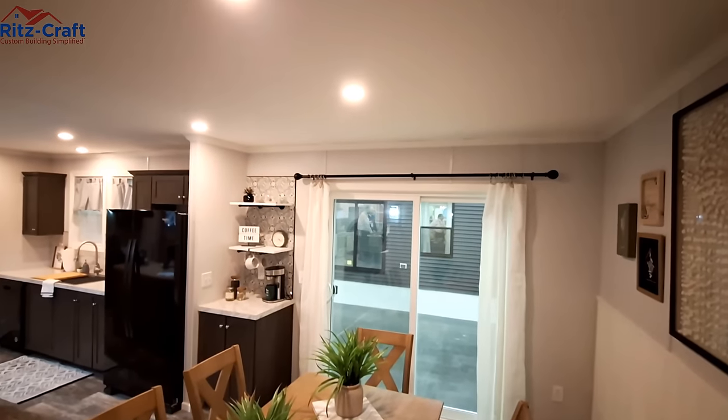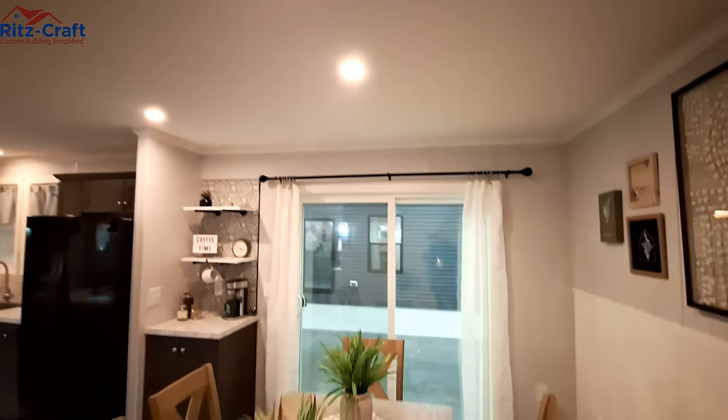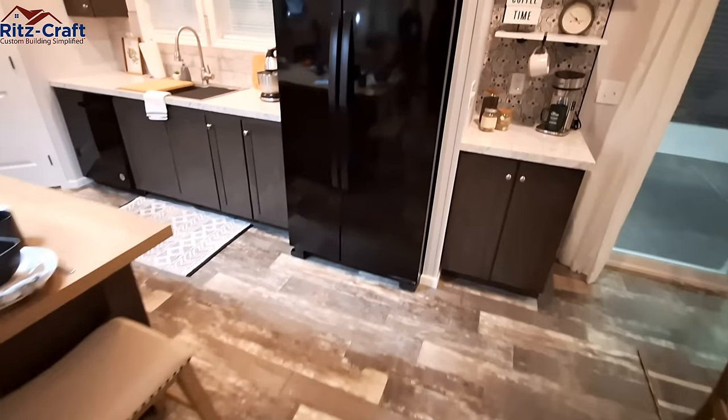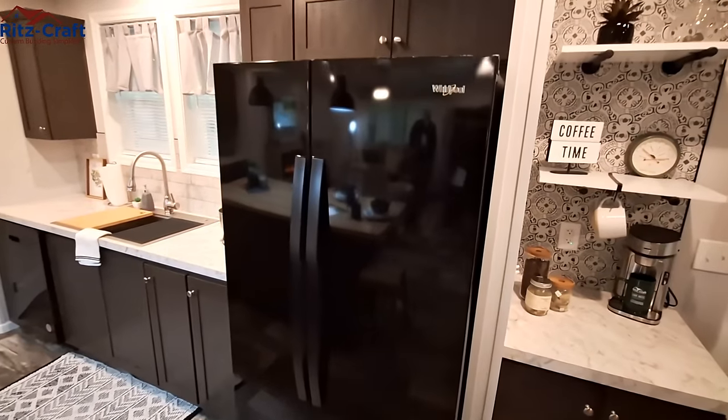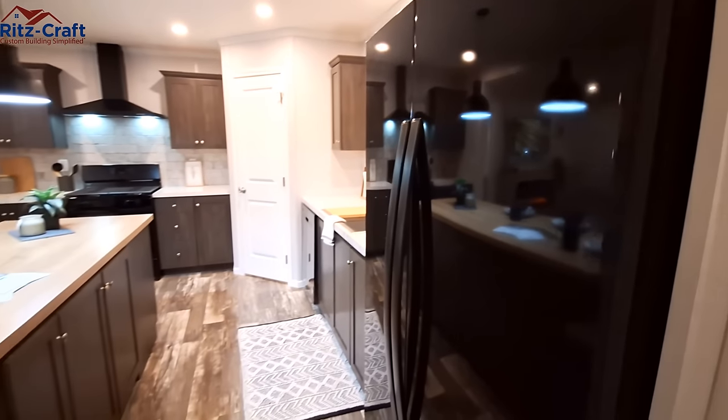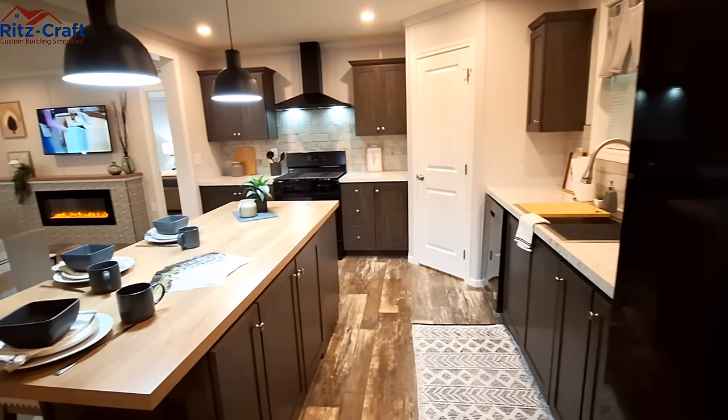Two overhead lights. Out of our Michigan facility. Yes, sir. And in this home, they went with the black Whirlpool appliance package. Of course, you do have options for appliances. You can get stainless steel. Looks like they went with the gas stove.